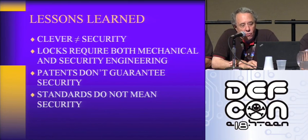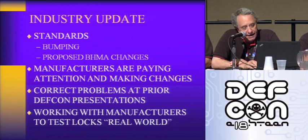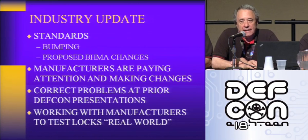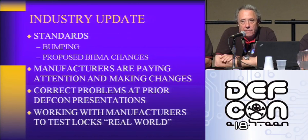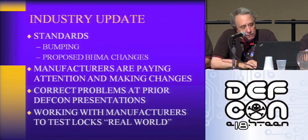Okay, so what lessons have we learned? Again, cleverness does not equal security. Locks require both mechanical and security engineering. Patents do not guarantee security, nor do the standards. Very quickly, an industry update. The industry is paying attention. A lot of manufacturers now are making anti-bump hardware, and they're also very seriously looking at their electromechanical locks.